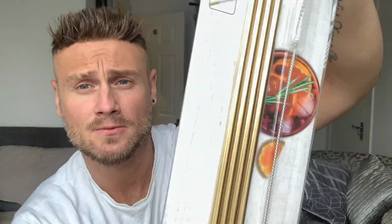And also I picked up some of these. They're like gold metal straws, and you get the little cleaner as well. You get 4 in there, and they were £3.99 reduced to £3, but you can pick these up in Asda for a lot cheaper, so I picked up those as well.